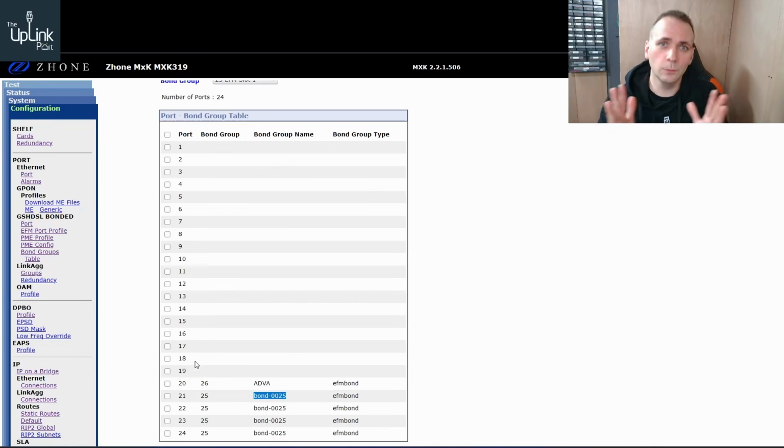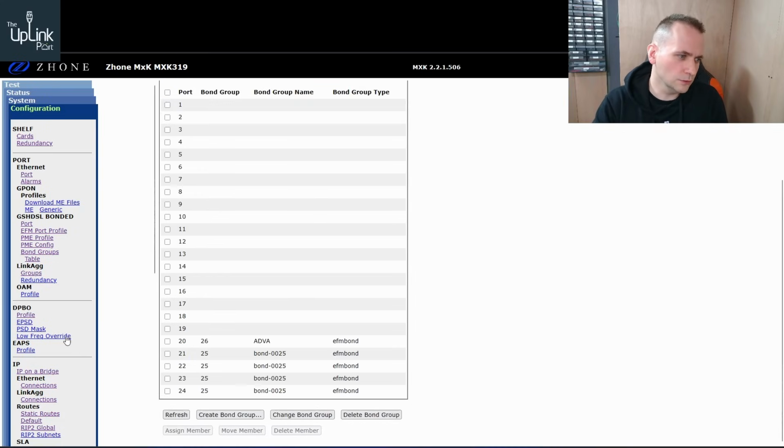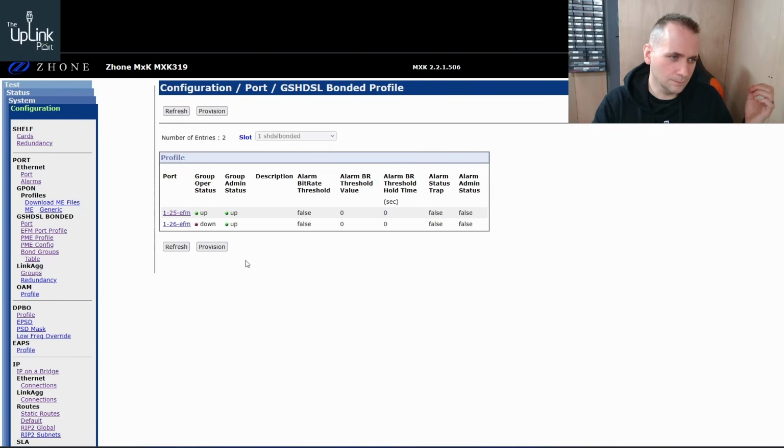It's a bond group. It will basically bond all those ports together, and you can have multiple different profiles, and then the profiles appear in here, and then you can assign the slots to it. It's not very user intuitive because you've got EFM slot 1 and EFM slot 26. The only difference here is the actual profile IDs, which you define in bond groups. I can't remember where it was. Let's just have a look at the table.